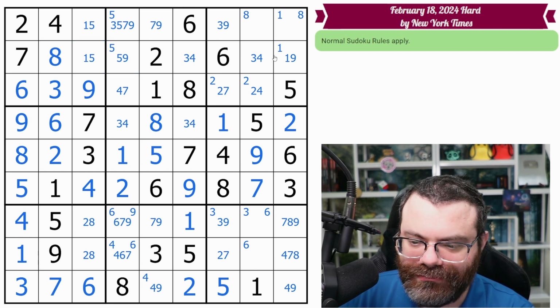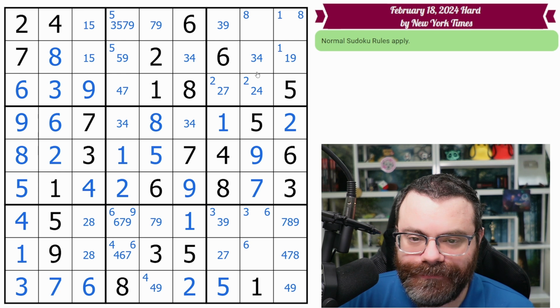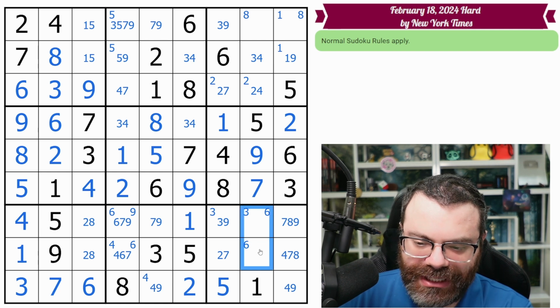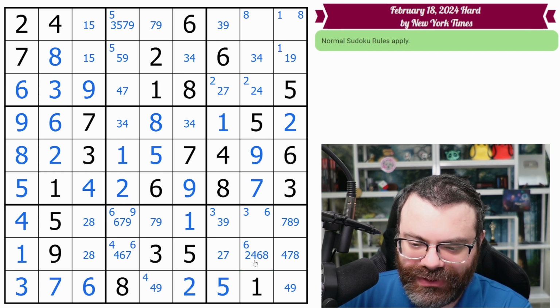All right. Does this 3, 4 do anything else that I didn't notice? Not that I'm seeing. This cell, let's look at the rest of this box. This can't be 1, it could be 2, can't be 3, could be 4, 6, 7, 8, not a 7, sorry. Wow, okay.